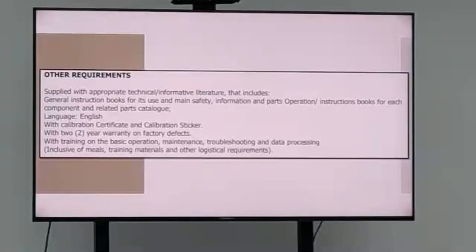Supply with a component and related parts catalog, language in English, and with calibration certificate and calibration sticker. One year warranty on factory defects with training on basic operation, maintenance, troubleshooting, and data processing, inclusive of meals, training materials, and other logistical requirements.